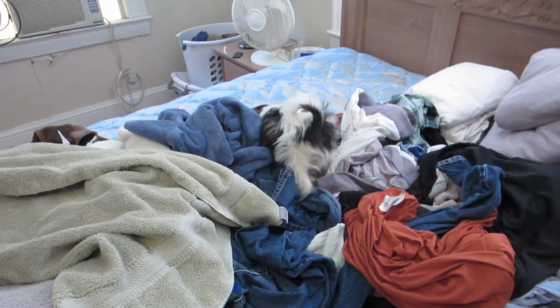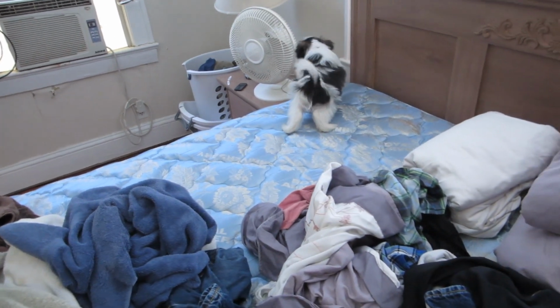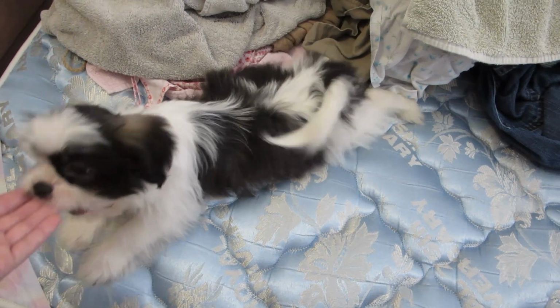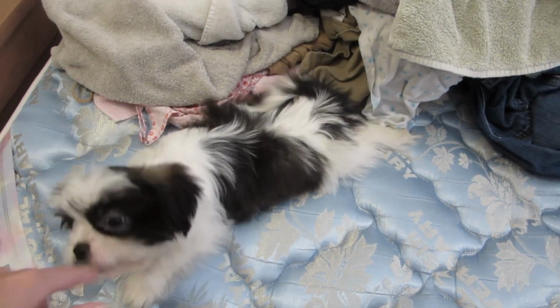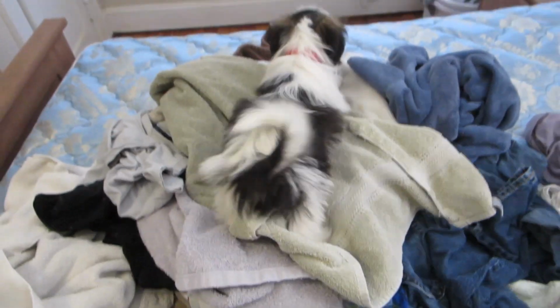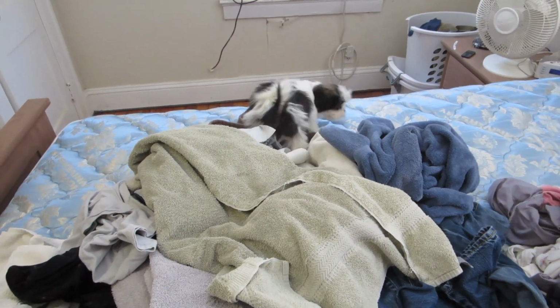I think we should probably call him Bitey because he bites a lot and his little puppy teeth are like razors. So that's fun. Yeah. Mm-hmm. I think Bitey is the perfect name. Yes, I think we'll call this one Bitey. Look at that little puppy butt.